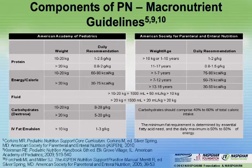The only thing I want to point out is that if you look at any of these things, you see pretty big ranges. So protein intake is anywhere from 1 gram per kilo to 2.5 grams per kilo. That's 2.5 times difference. And the point there is what Maria alluded to, is that you really need to look at the patient and decide what the appropriate intake is.